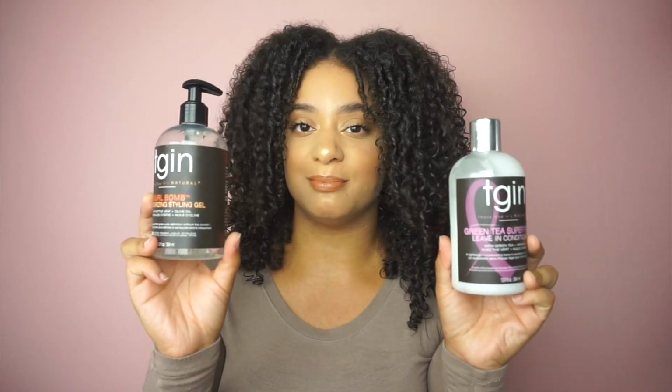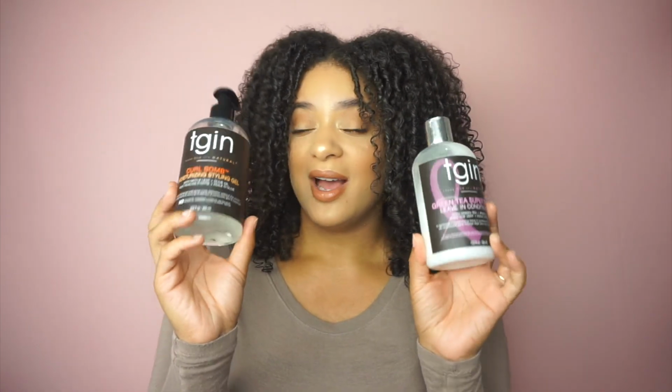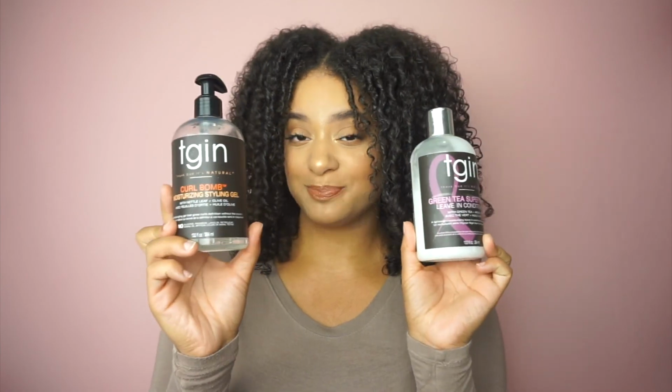So if you are somebody who wants something that has like a super cast hold, then you can just add another gel on top of this one. But I love how this one leaves my curls super bouncy, super moisturized. My curls always look bomb. Again, always a guaranteed bomb hair day whenever I do my hair with these products. So I do highly recommend these as well.